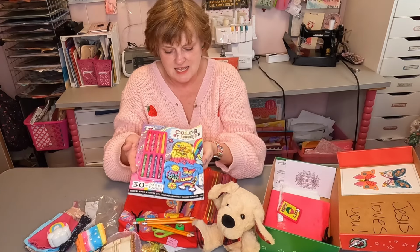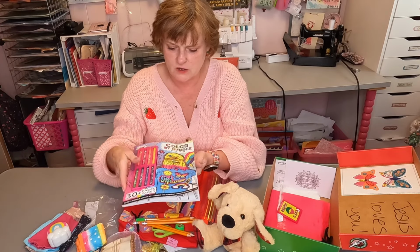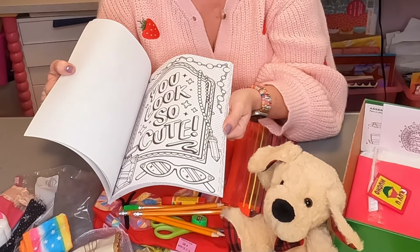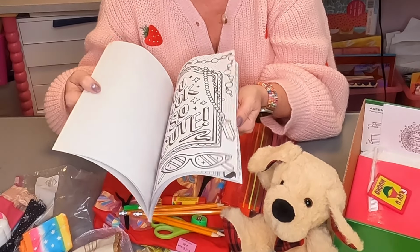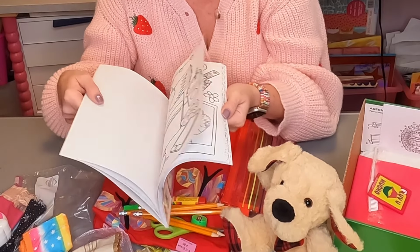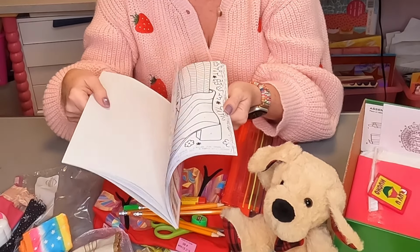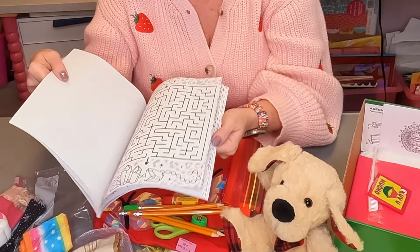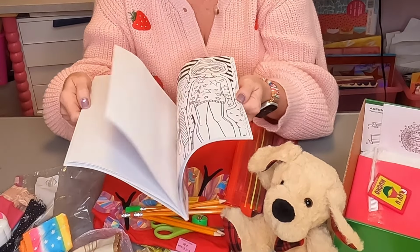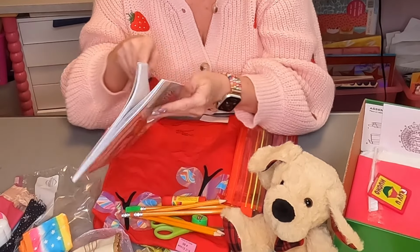She has this coloring book, color by number and activity set that comes with crayons. It's not an adult coloring book, but it's not a kid coloring book. I think it is like the perfect 10 to 14 year old coloring book with all these fun, big girl, girly type designs and activities. Like there's a maze, and I think that she will really enjoy coloring this. I know I would have.